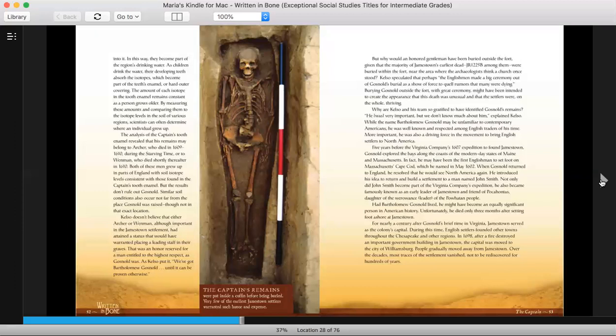For nearly a century after Gosnold's brief time in Virginia, Jamestown served as the colony's capital. During this time, English settlers founded other towns throughout the Chesapeake and other regions. In 1698, after a fire destroyed an important government building in Jamestown, the capital was moved to the city of Williamsburg. People gradually moved away from Jamestown. Over the decades, most traces of the settlement vanished, not to be rediscovered for hundreds of years.